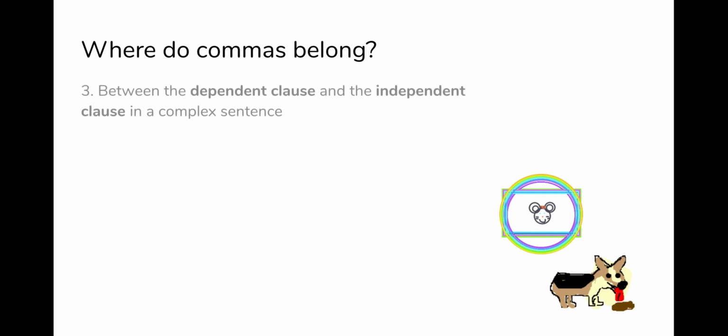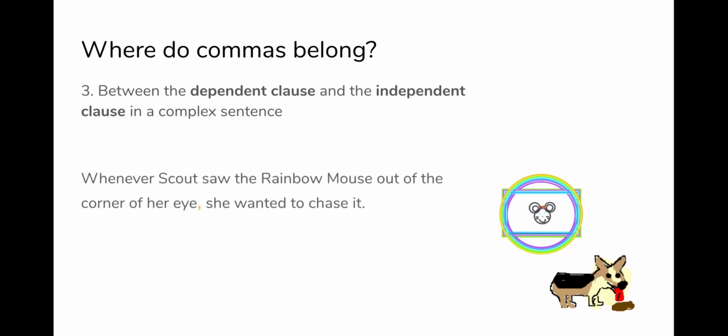Number 3, complex sentences between the dependent clause and the independent clause in a complex sentence. So here is an example. Whenever Scout saw the rainbow mouse out of the corner of her eye, comma, she wanted to chase it. So we have our dependent clause, we have our independent clause, and we do need the comma. And I've covered this in the series on complex sentences as well, so it should be a review for you.